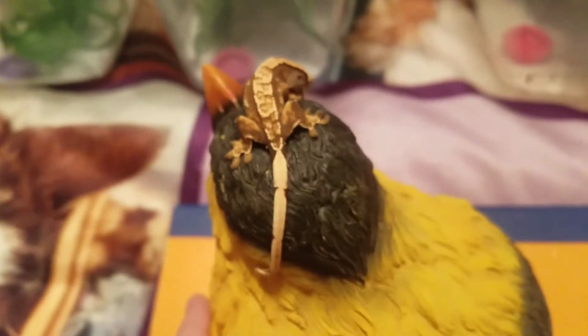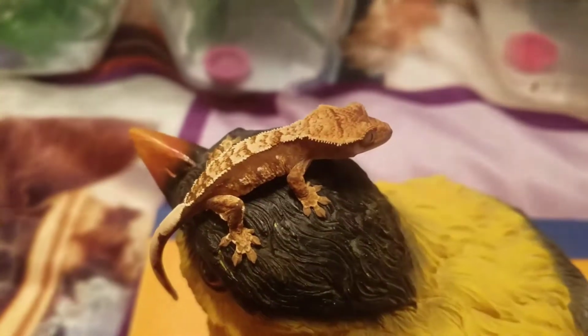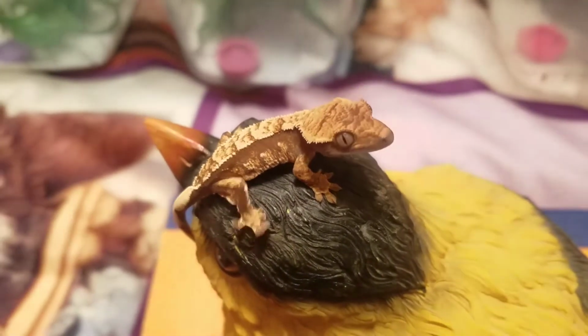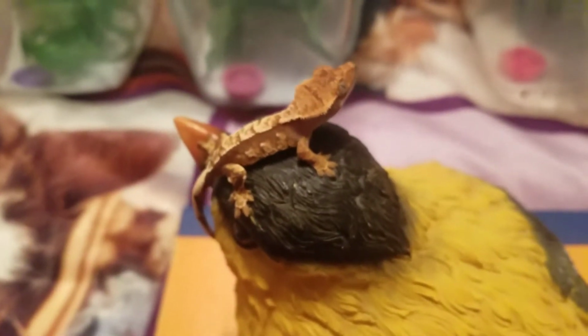I don't remember if I mentioned his name or not. I just start talking about them and I forget if I say their names. Of course, every single baby I've shown you, except for Cappuccino and Smoke Bomb, which were the first two, all of the rest of them are Blaze's babies. She is laying duds now, so she's finally done laying fertile eggs.